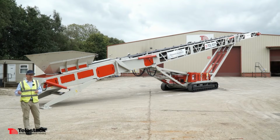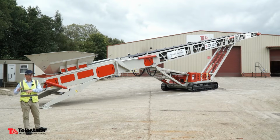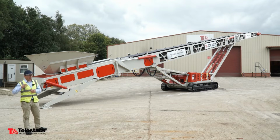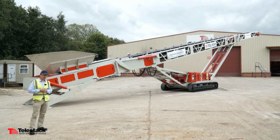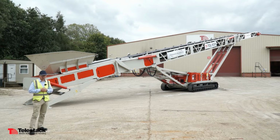Typically the type of crusher that feeds this machine is an electric machine, maybe with a generator on board, and generally there's excess power to run the unit. If we can take the power from that primary crusher, we obviously save on wear and tear in the engine, we save on fuel, reducing diesel consumption and reducing overall production costs.